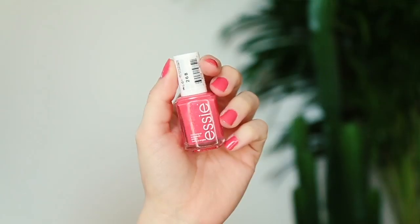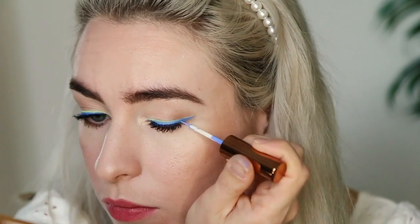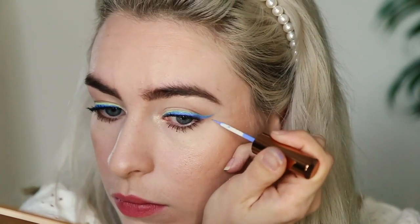I need to spruce up my nails for summer. I don't really wear nail varnish that much anymore, but I wanted to again switch up my routine, so I've chosen out a nail polish from Essie. This is the shade Sunday Funday, and to set all of my makeup, I am using the e.l.f. Makeup Mist Setting Spray. Also going back in with a little bit more of that eyeliner, because I really want to make this super bright and summery, so I'm just adding a tiny bit more.